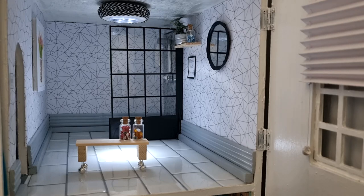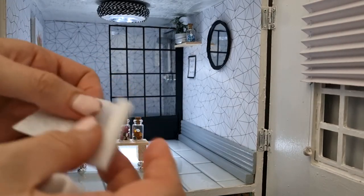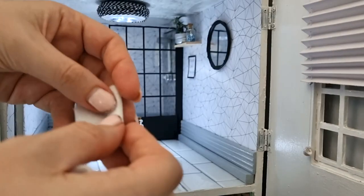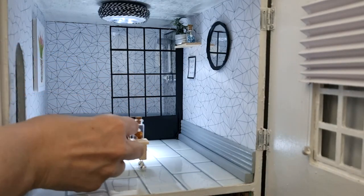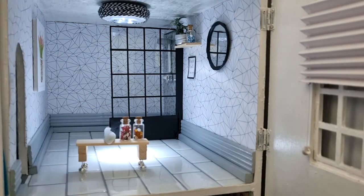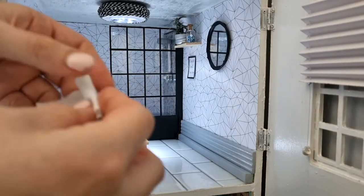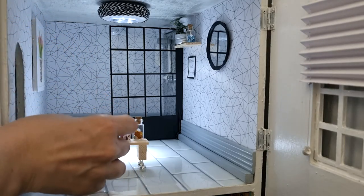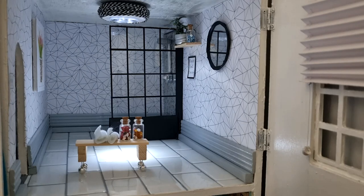I've got some felt here, some white felt, and I'm just rolling it up so it looks like towels. I'm just going to put them on the bench there, because obviously when you're having a shower, it's nice and close to hand. I have had a thought about maybe making a silver or a white towel rail, like a heated towel rail to put on the wall, but I haven't done that yet, so I'm not sure whether to do that or not.